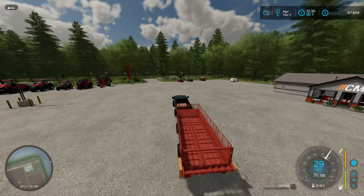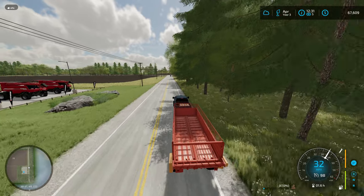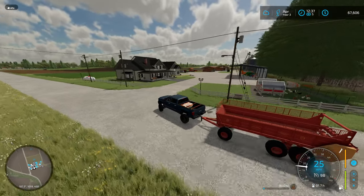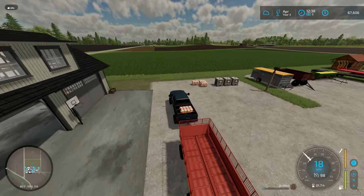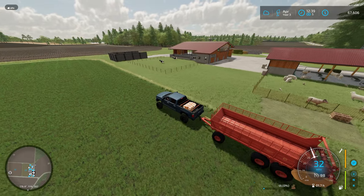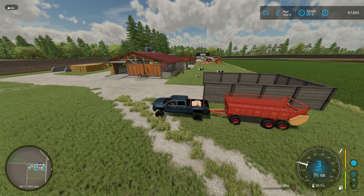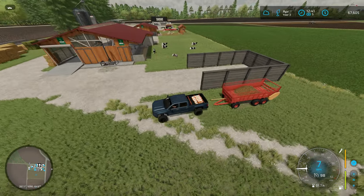All right, so let's get this back to the farm and get ready to go reseed the planter. Okay, here we are back at the farm. So I think we're going to park this around the other side, so let's pull around this way. Actually, I think with this manure setup, we can automatically fill it from here without having to load it with the bucket. Let's see. Yep, you just fill it from here. A little unrealistic, but oh well.